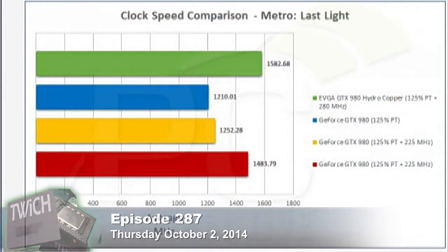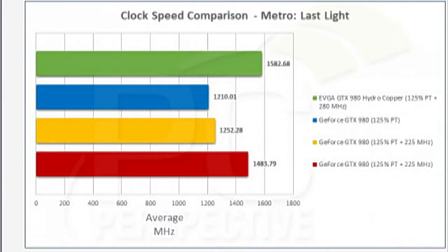But the problem was with that voltage. If you look at the second page and the first line graph I have there, it shows clock speed comparisons in Metro Last Light. The green line at the top is the EVGA GTX 980 Hydro Copper setup that we were using. You can see we hit 1582 megahertz, which is awesome compared to the 1210 megahertz reference, but really only 100 megahertz faster than we were able to get overclocked on the air cooler, right? From 1483 to 1582.